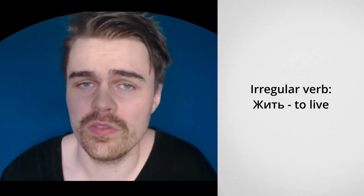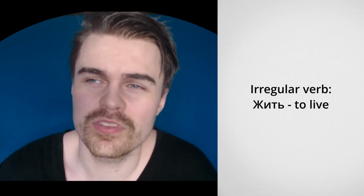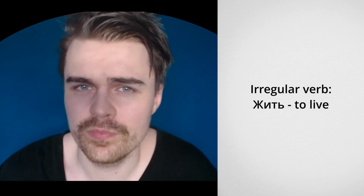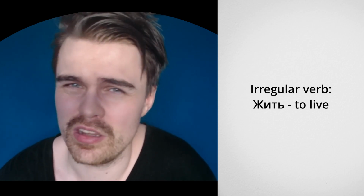So you can try practicing with some of these. There are some irregular verbs in Russian. Normally, for example, they could just add a consonant in between for some reason. I'll give you an example. You have the verb жить, which means to live. For some reason they add a v in the middle, I don't know why.